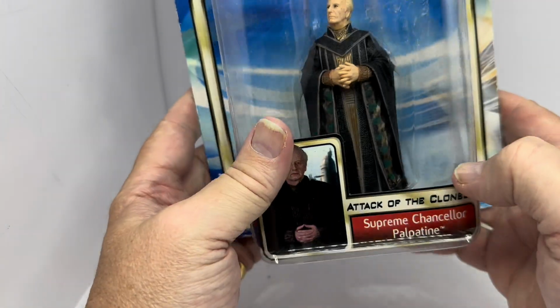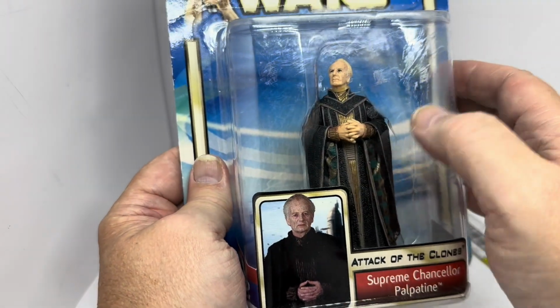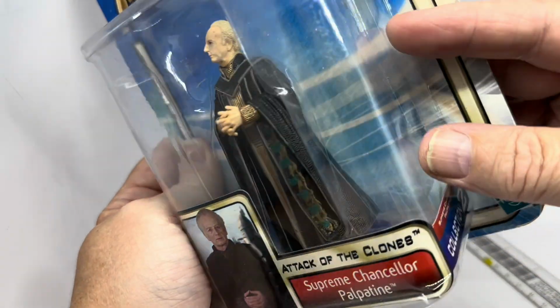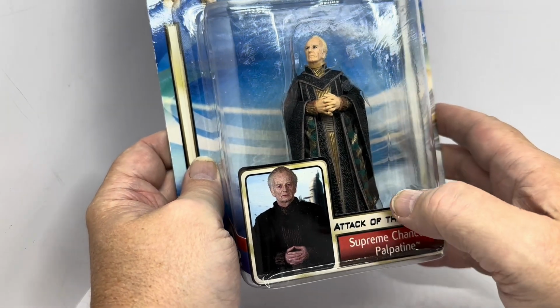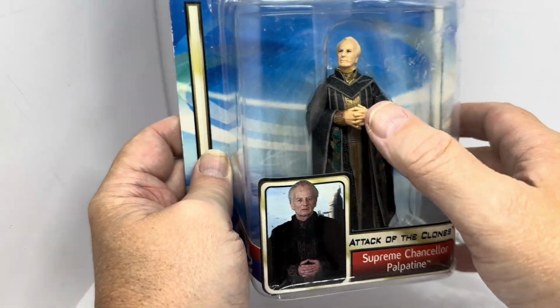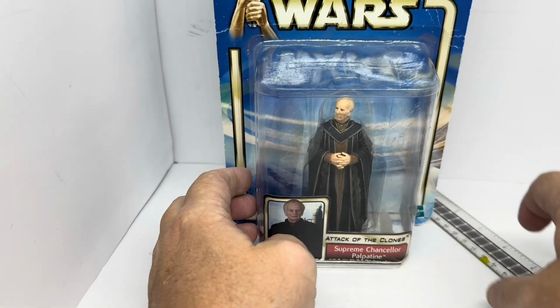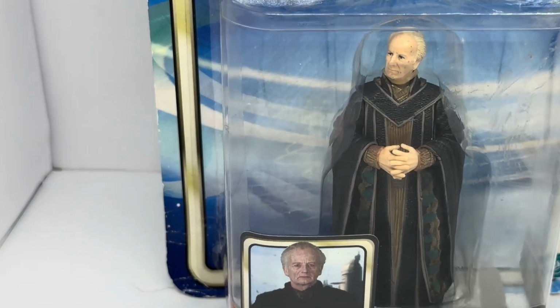So articulation wise, I'm not really sure on this figure if there's much articulation at all. I know you can move the head, not sure about the arms, and again, I'm not sure about the legs. I don't think you're going to be able to get in there to move the legs. So I think there's very little articulation on this figure, but there really doesn't need to be, because this figure really is just there to be displayed.